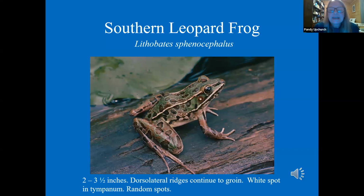And then this is the southern leopard frog, which looks a little bit like the pickerel frog that we just had. But look, these are spots, not organized rectangles. And they've got this white spot in their ear. Super jumpers. These guys are super jumpers. And they often spend a lot of time away from the water. And look at that dorsal lateral ridge going all the way down to the groin area.